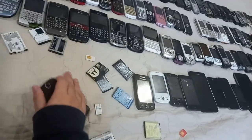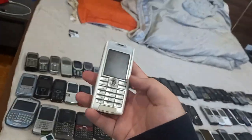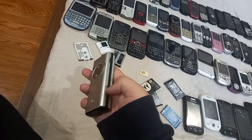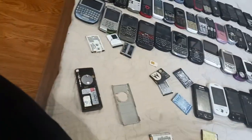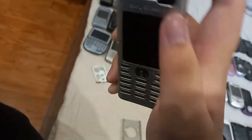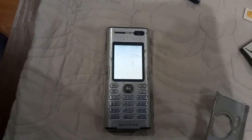And now we are moving on to the Sony Ericsson devices. Starting out with the T630, I do not have the battery for this one, but it does turn on. Here is a K600i. This one is passcode locked, so I can't really do anything with it. And it is on China Telecom. There we go. It has a passcode lock, so I can't do anything with it.